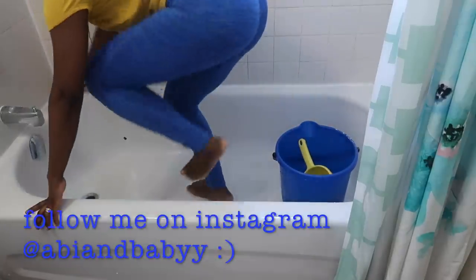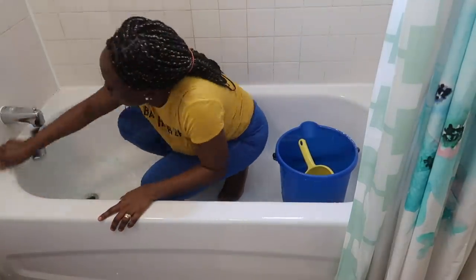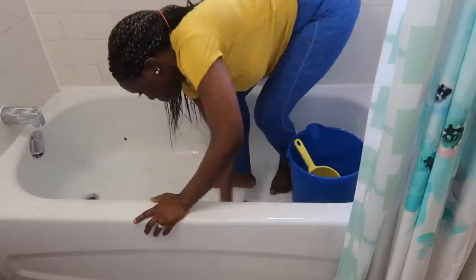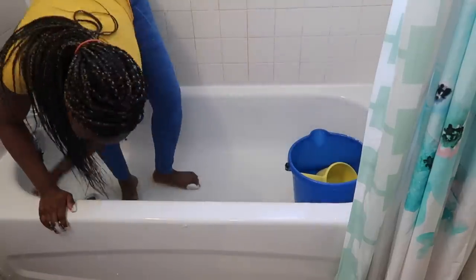You guys already know my love for Comet. I use this in my kitchen, my bathtub, my sink. I use it to scrub where I needed to scrub down. I love this so much. It also removes stains from wall paint, if you don't know. But anyways, I'm gonna be using Comet to clean my bathtub, and I'm using this long hand brush.